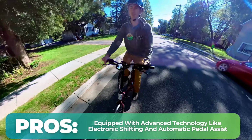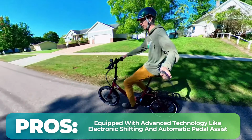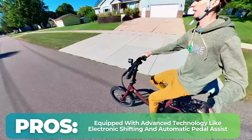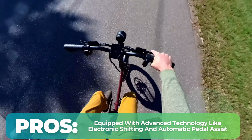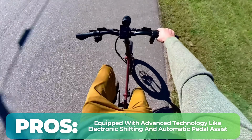Now, the pros on this is it has the best shifting mechanism with its electronic paddle shifters paired with the Micro 26 derailleur, and it has all those really nice safety features that I mentioned.